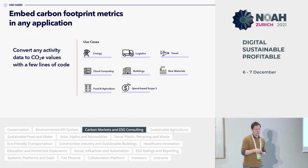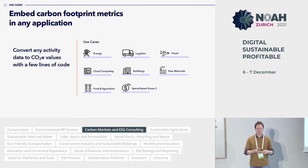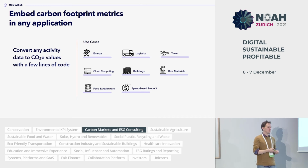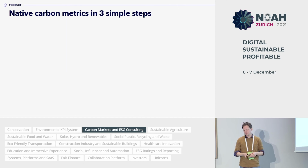There's many use cases. These are use cases we cover today. So energy, logistics, travel. One of the most popular ones we see at the moment is cloud computing. It's a much larger footprint than you expect. Building management. A few others, and this week we're actually adding spend-based data, so that if you spend $1 on, I don't know, paper, for example, it tells you what the CO2 equivalent is of that spend. So we're adding all this to our API, and it's being used every day.